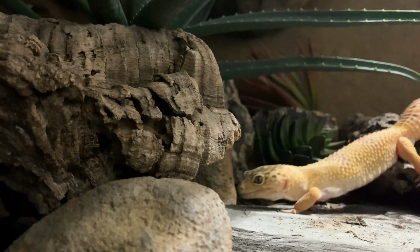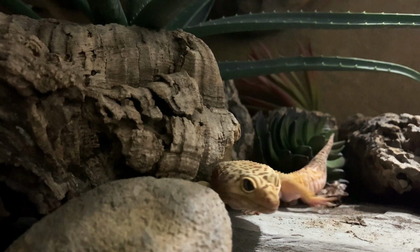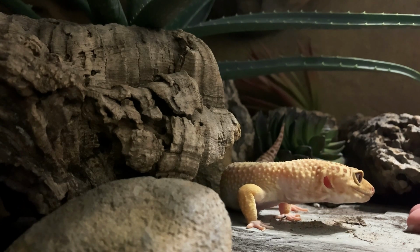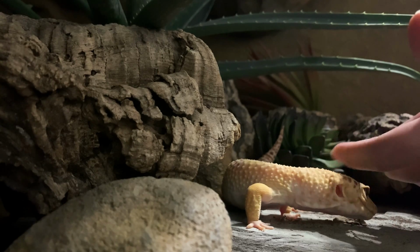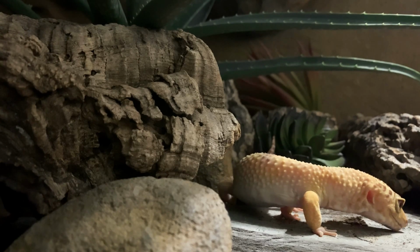And if you've gone from a dark tank with no UV and you've introduced a UV lamp and now you're like, oh, they're hiding away all the time now, I can't see them during the day, that may suck for you, but the leopard gecko is probably now living more naturally than it did before, so it will benefit them. And if you are looking for a pet that you can observe and interact with during the day, then a leopard gecko probably isn't for you.